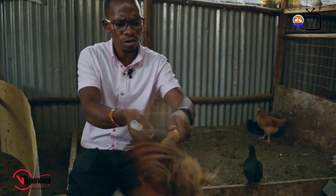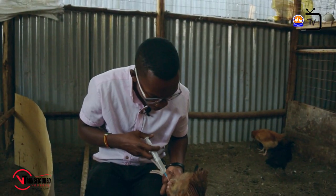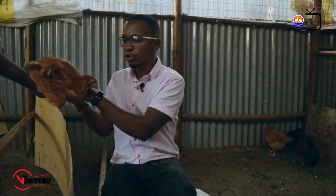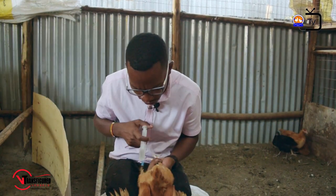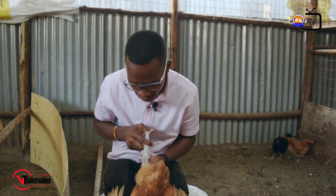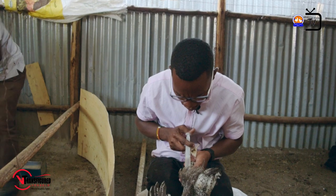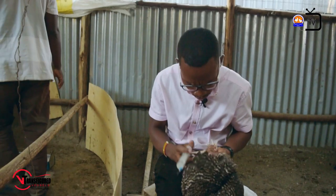Something that I told you called the poultry microbes that we give our birds. We give them poultry microbes to make sure that the feeds that they take are fully consumed. When you check our floor, it doesn't have a lot of waste, meaning that they are not giving out a lot of droppings because the feed that they take is fully digested. So we are doing the final vaccination for these birds.